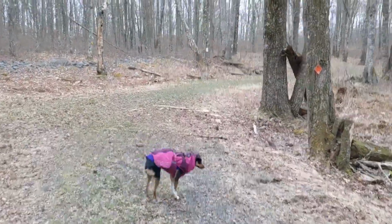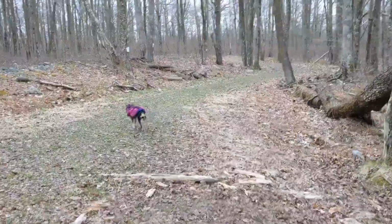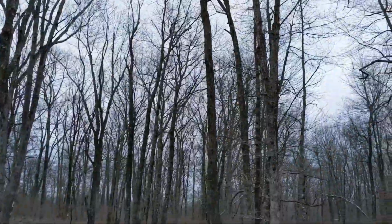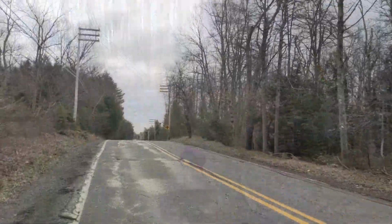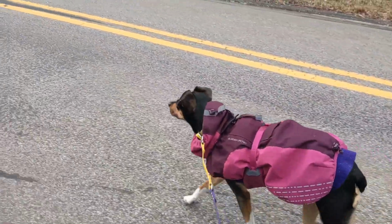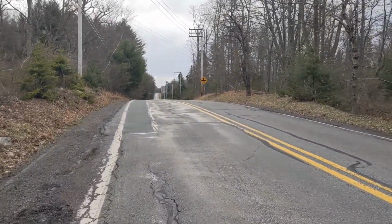As you can see, maybe you can see, I don't know. It is lightly snowing and sleeting again, which is not supposed to happen. But we'll see what the day brings. It's supposed to get sunny later. Just overcast now, cloud cover. So, we'll see. The sun's trying to come out. Almost to the parking lot.